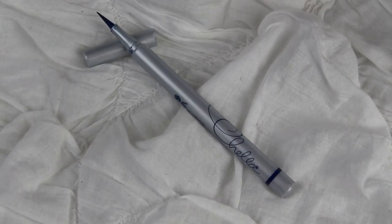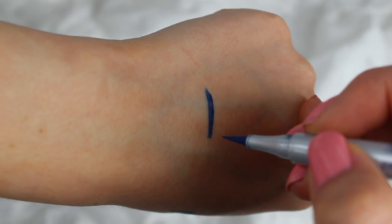onto my entire body. Next up, I also got an eyeliner, and this is the Chella Eyeliner Pen in Indigo Blue. And this product is actually waterproof and smudge proof, so if you're one of those girls that likes to wear just a little bit of makeup to the beach, then this is perfect because you can create a winged eyeliner look or just apply it onto your lower lash line. And this one is really fun because it is, like it said, an indigo blue color, so it just gives you a nice little vibrant pop to your face.